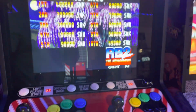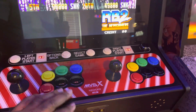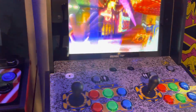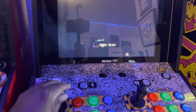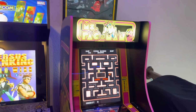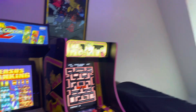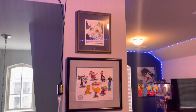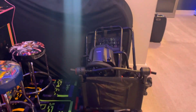Got the Real Bout 2 playing right there, and that has the 4-pound springs, the Hap switches on the MVSX. And I've got the Sanwa buttons upgraded on the Marvel vs. Capcom 2. Everything else is stock there. A little bit of artwork, LEDs, and that big contraption on the wall up top was the black light for my rug there.